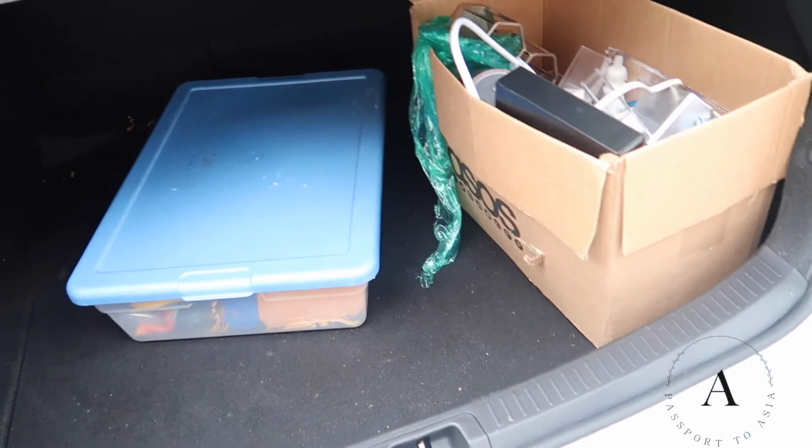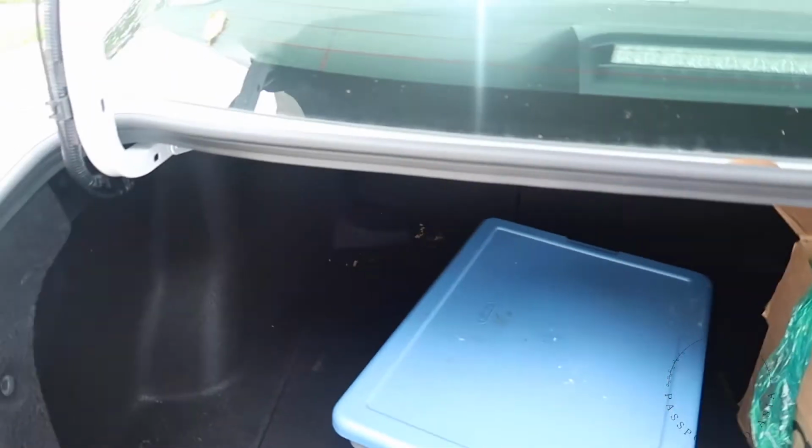A few things in here. But that's what's going on. That's what I have to tackle over the next 16 days. I'm gonna do an unboxing of the suitcases, the luggage set, to show you guys what I got. And I'll do some filming also of the process of me packing and organizing and getting it together.